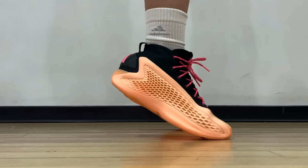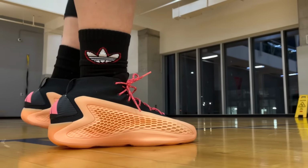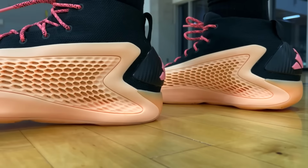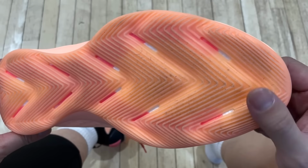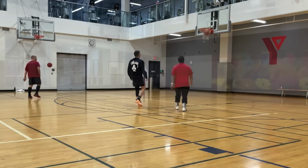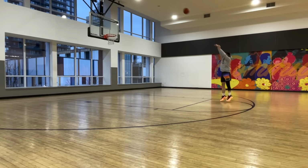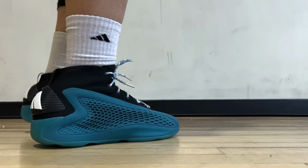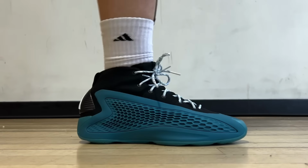Cushion for its price is almost unmatched, and arguably even better than the Boost plus Light Strike combo on the Harden Volume 7. Better as in, this is a more consistent midsole throughout. Traction, I needed a little bit of break-in on dust, but in general, it works perfectly fine. Again, they will pick up dust, but as long as you wipe frequently, I think you're good to go.